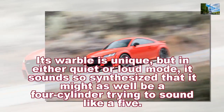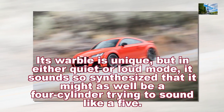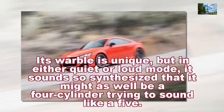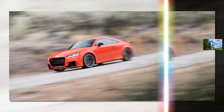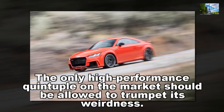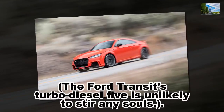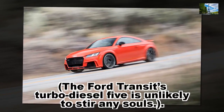Its warble is unique, but in either quiet or loud mode, it sounds so synthesized that it might as well be a 4-cylinder trying to sound like a 5. The only high-performance quintuple on the market should be allowed to trumpet its weirdness. The Ford Transit's turbo diesel 5 is unlikely to stir any souls.